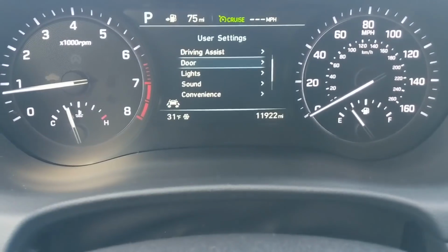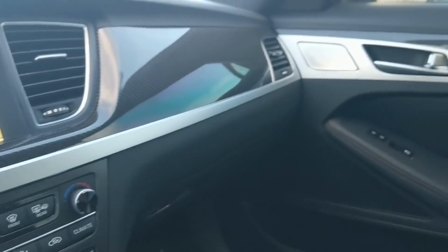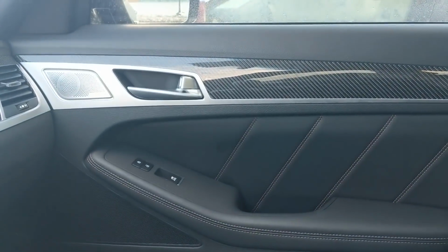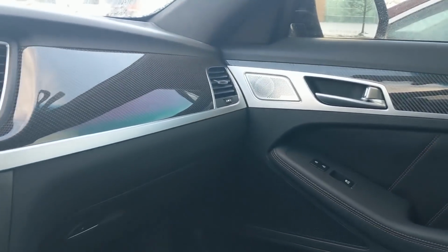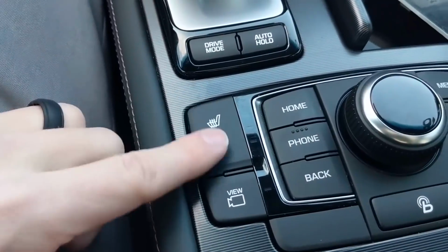So I do appreciate, there's a lot of things I'm seeing in here that Genesis is trying to take from its successful competitors that have been in the game for a long time, and they're doing a really good job, in my opinion. Here are your heated and ventilated seats.